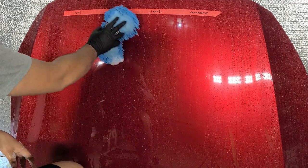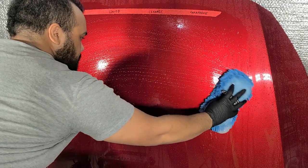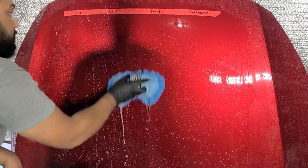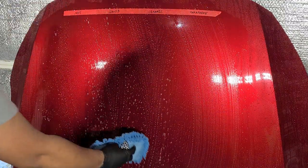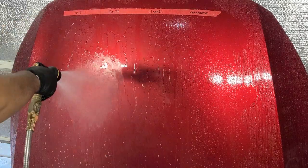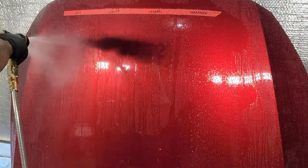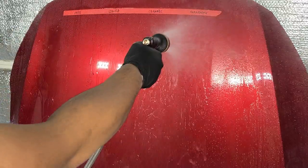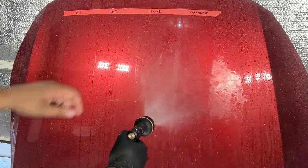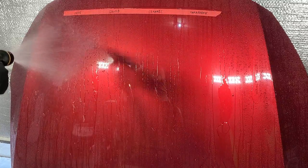Alright, let's go ahead and wash it and see how it does after the first wash. All the protected area is doing okay after the first wash. And you can see how the water pools up where there's no protection, like where the tape lines were and on the outside. So it gives you a good indication.